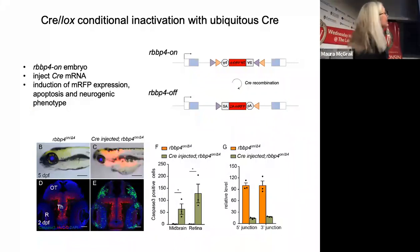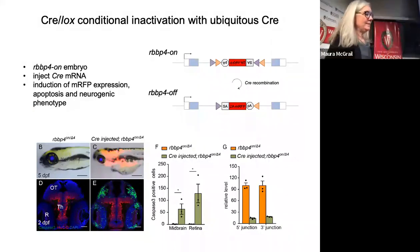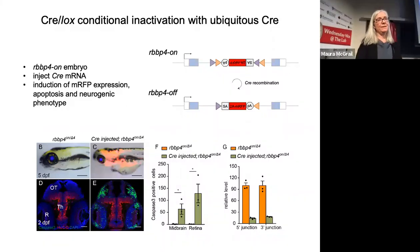Okay, great. So the next thing that we wanted to do is actually demonstrate that these alleles would respond to Cre activity and function the way we hoped that they would. The first thing that we wanted to do was demonstrate that we could conditionally inactivate a gene simply by introducing a ubiquitous form of Cre. So we start with our passive allele where the gene is expressed. We introduce Cre by injection into the single cell embryo, and then we look for inversion of the cassette.